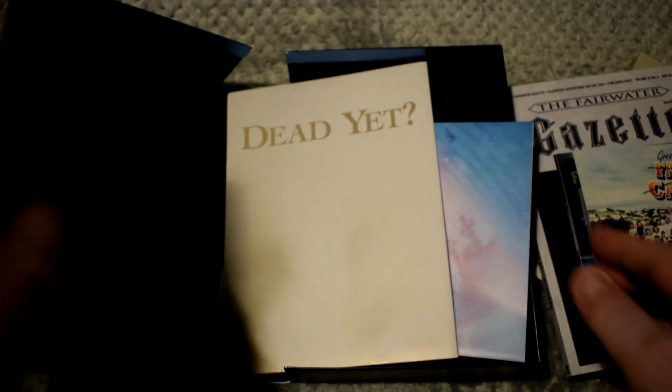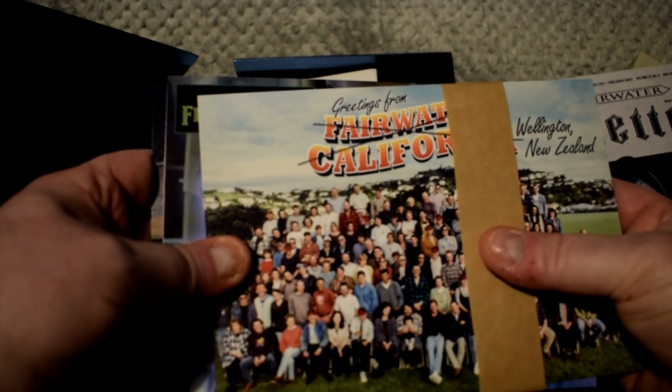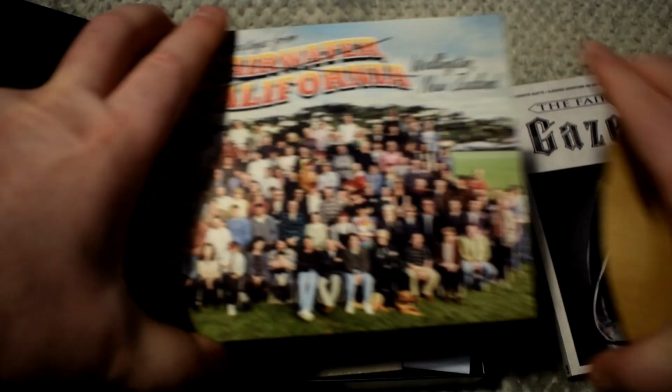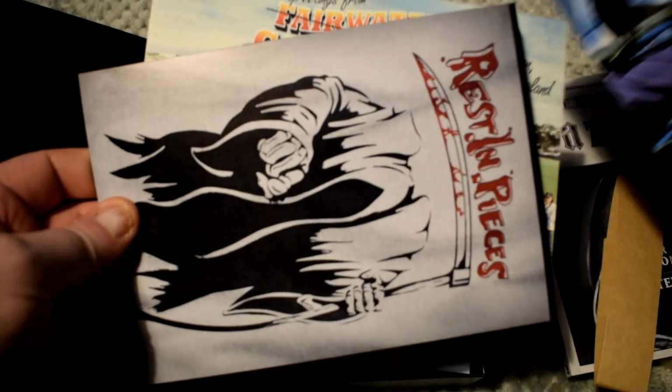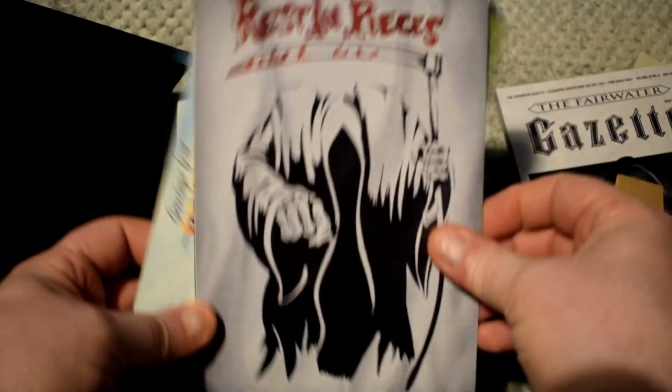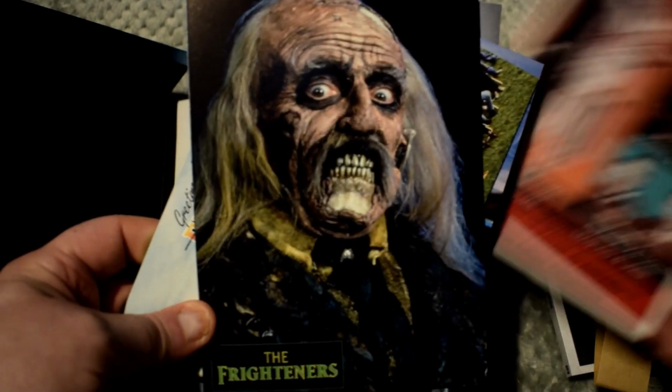So starting with the stills then, just a collection of publicity stills, production artwork, cast and crew photos. Just very nice finish on these, high quality paper that they're on, off thin card. Yep, nice little collection there.